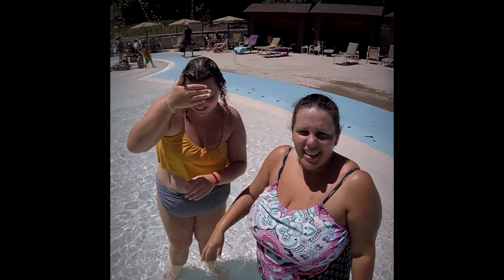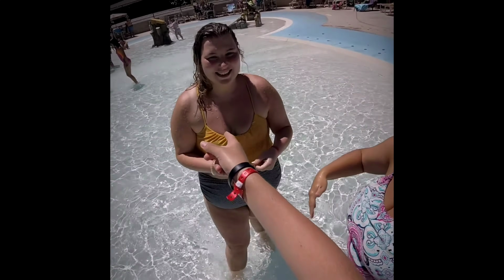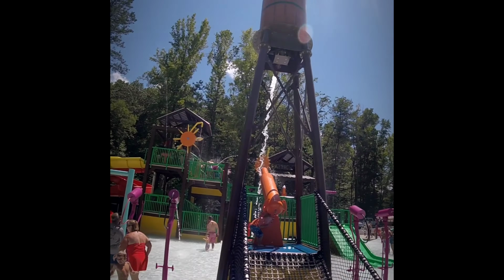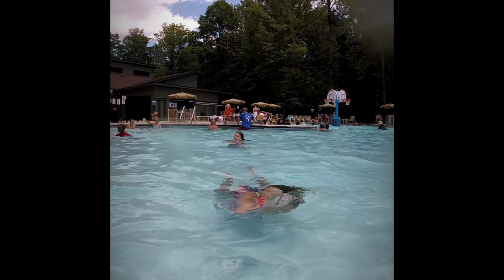This place was amazing. It's shallow the majority of the way around. A lot to do. There is absolutely a ton of different items that spray water. You got water cannons. You got a big bucket that dumps the water. It will drench you. There's water blasters. There's all kinds of neat little bells and whistles that you can use to squirt each other.